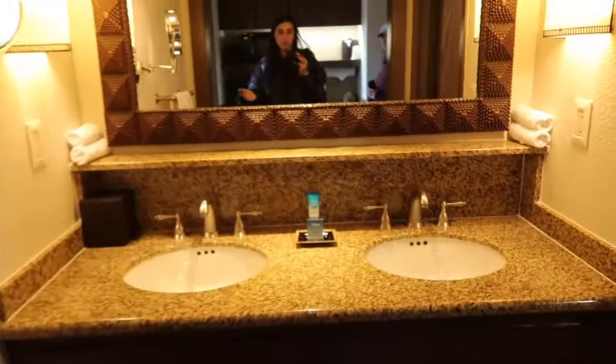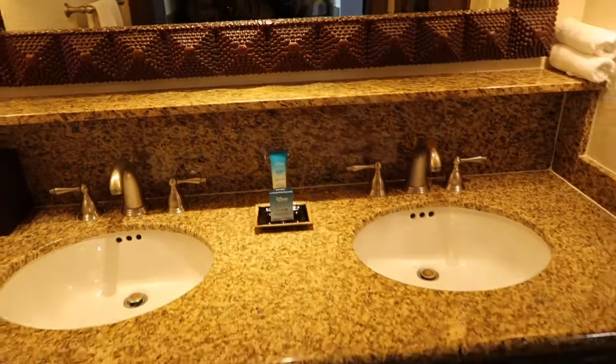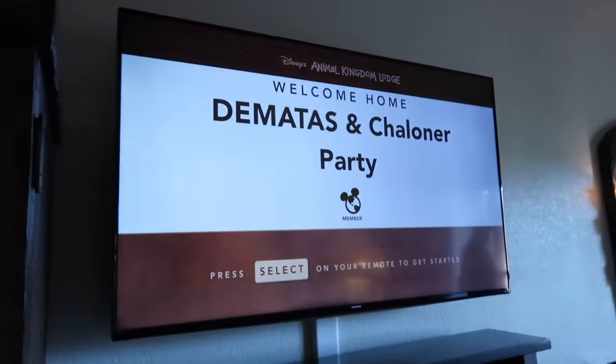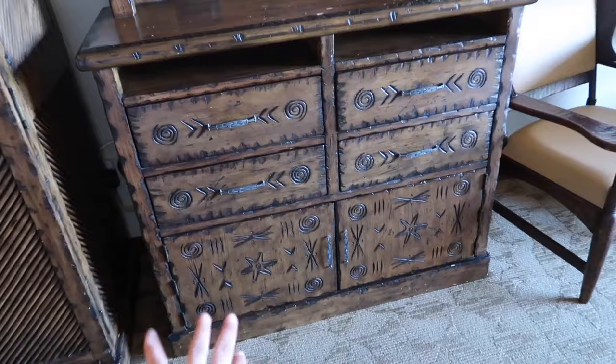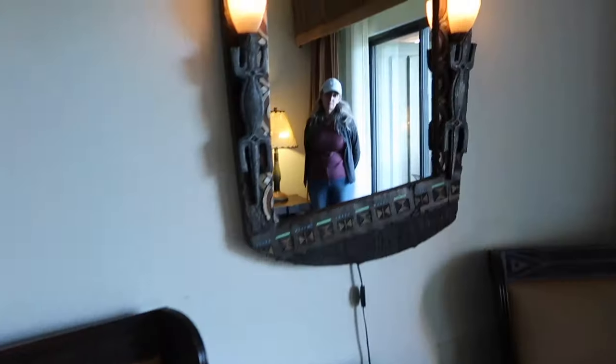On this side there's double sinks and H2O products because we're staying in a deluxe resort, which is always a perk. And then through here is the toilet and bath. It's a bath shower. And again, H2O products in here. We then continue through. There is a little luggage rack thing, a wardrobe. Very nice. I always like this dresser. It looks really fancy, I guess. Table and chairs with a mirror above.